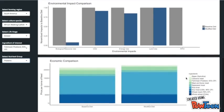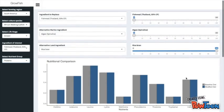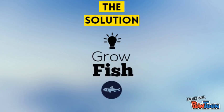Finally, we present the changes in the cost of the feed. This is important to ensure the modified feed is economically feasible for the farmer. This app computes the alternative diet's nutritional composition, environmental impacts, and production costs. Farmers can thus make informed decisions to minimize their environmental impacts without incurring additional costs or compromising the nutritional quality of the feed. This tool has the power to foster transition to a more sustainable aquaculture future.